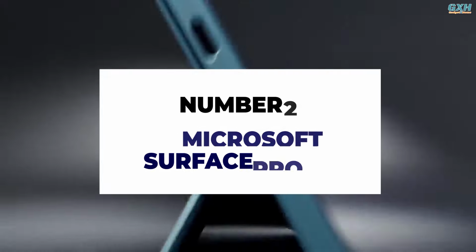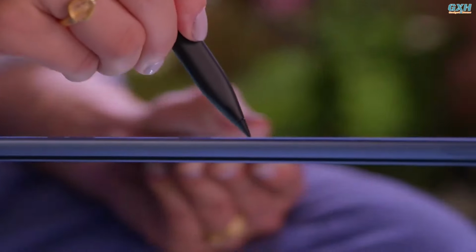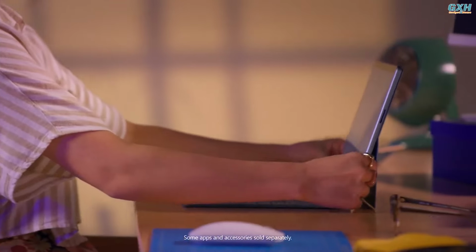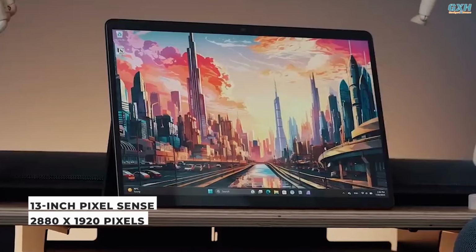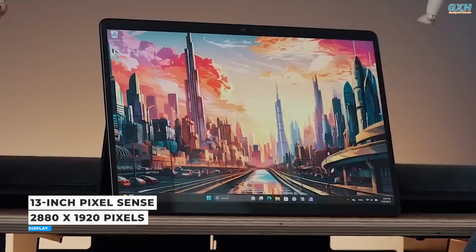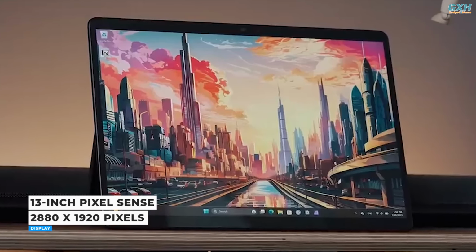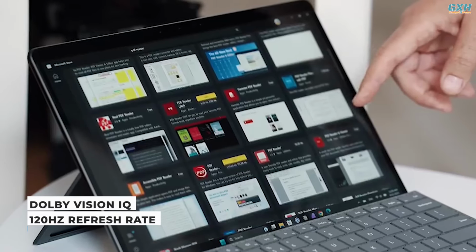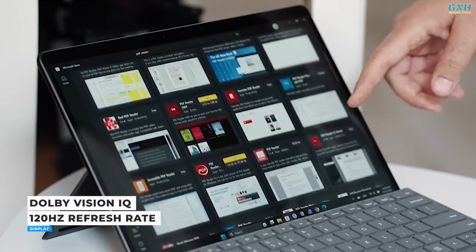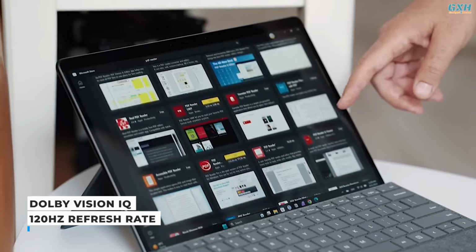Number 2. Microsoft Surface Pro 9. The Microsoft Surface Pro 9, incredibly capable and powerful, can easily replace a laptop and make an excellent investment for academic use. The Surface Pro 9 has a 13-inch PixelSense touchscreen. The screen has a pixel resolution of 2880 by 1920, with a density of 267 ppi, support for Dolby Vision IQ, and supports a dynamic refresh rate of 120 Hz for smoother movement when scrolling and in graphical content.